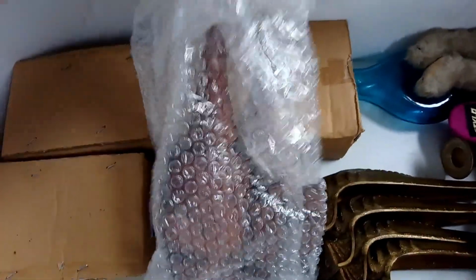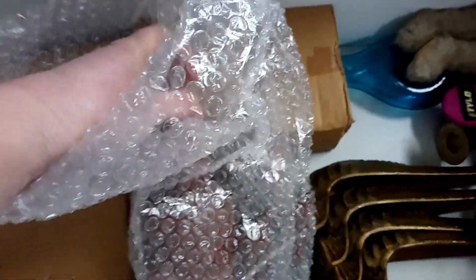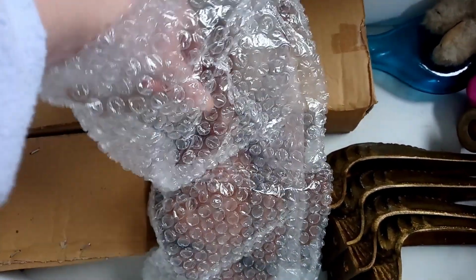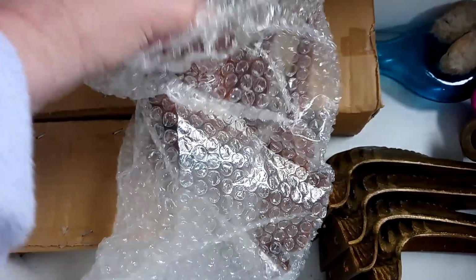Okay, these I know what they are. I know why they're in here because I think I chipped them myself. I found them, couldn't believe I found them. Bought them, couldn't believe they were all in one piece. And then I dropped them.